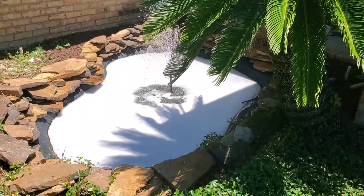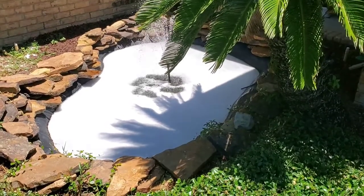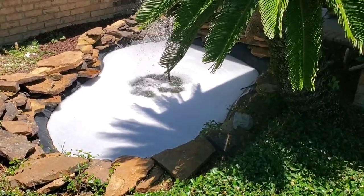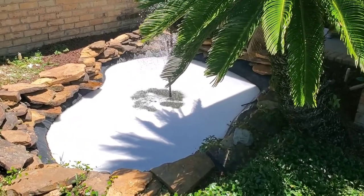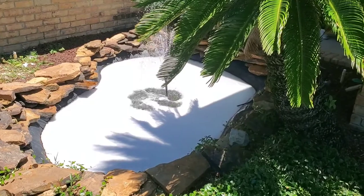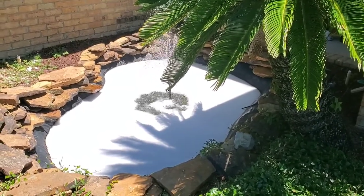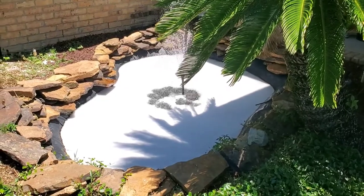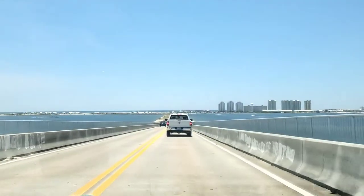Y'all, there was a ridiculous algae bloom in the pond yesterday and I put the solution in there to control the algae, and I think I might have put a little bit too much because there's bubbles. There's not supposed to be bubbles, but here we are. Also, no aquatic plants or animals were harmed in the making of this video. Moving on.